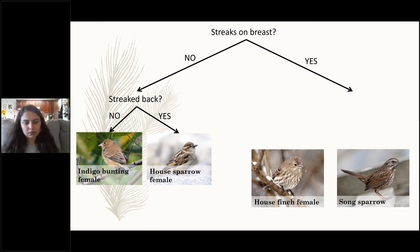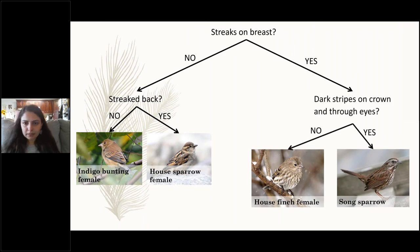And notice that the song sparrow, we're looking at it from the side. So you can't even see that dark brown, almost black, very dark spot in the center of their breast. So how do you do that from the side view? Look at their heads. Does the bird have a dark stripe on their crown and going through their eyes? If the answer is no, then that's the house finch female. The head is very similar to the entire rest of the body.